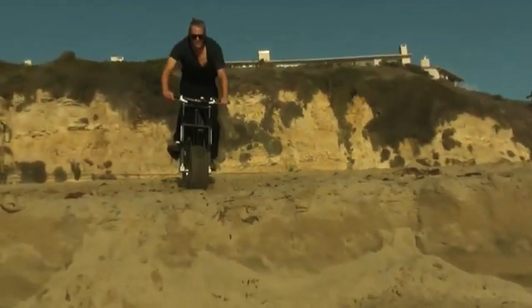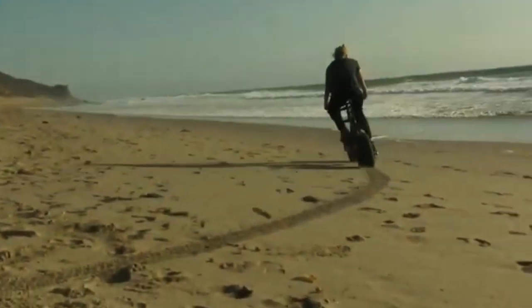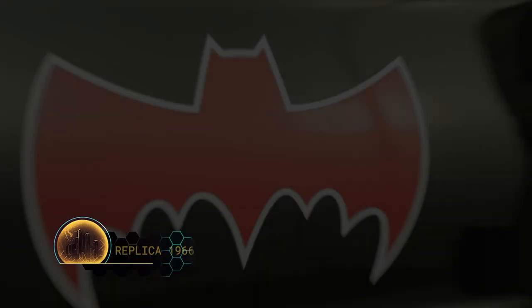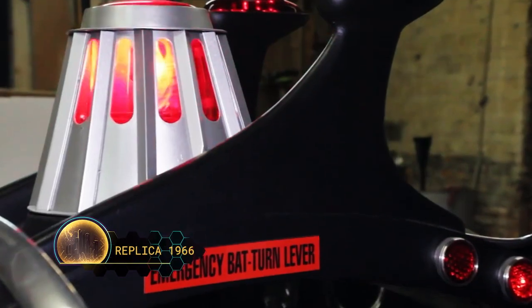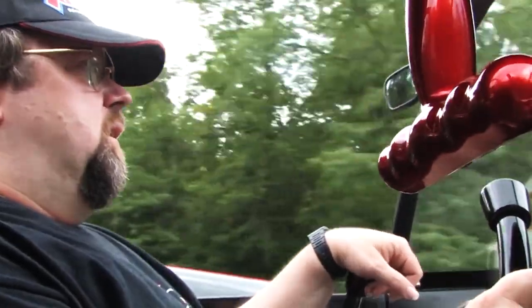The bicycle has a standard lithium-ion battery, a rear rack, and 14-speed Shimano gearing. The frame is aluminum, with a carbon fiber seat post and handlebars. Number 11. Replica 1966. A real representation of justice and strength, the Batmobile from 1966 was a work of art.